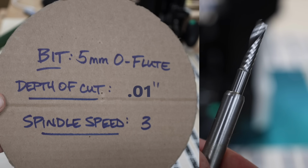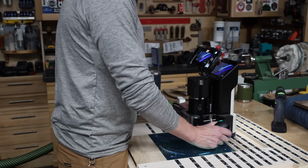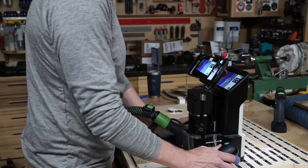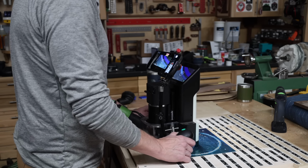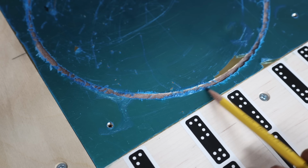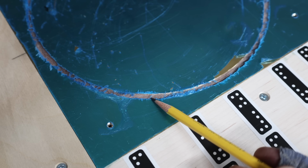5mm O flute, spindle speed 3, and a depth of cut at 0.01. You know, some people cringe at the sound of fingernails on a chalkboard or resawing on the bandsaw, but cutting brass with a router, yeah, that's right up there. So as you can see, I made it through the brass down to the walnut. Took 6 passes at 0.01 inches per pass.